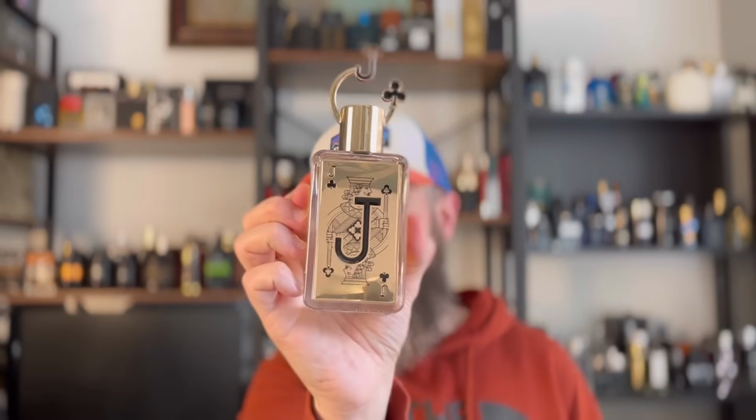It's got a little bit of citrus in there. It's got a little bit of ambroxan in there. It's sort of like take a potent batch of La Nuit de l'Homme and smash it together with a blue fragrance. That's what you're going to get out of this one. It's really good.